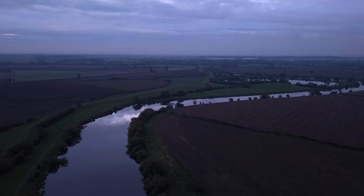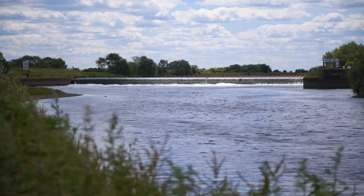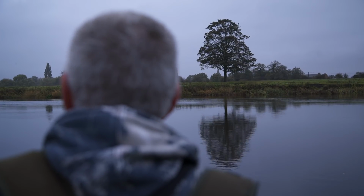Hello there, today I'm on the mighty Trent. We're not at Collingham Weir where you possibly expect us to be, we're a couple of miles above that. And as you know, barbel are abundant on the tidal stretch, but there are also quite a lot of barbel above the tidal stretch. And that's what we're going to try and catch.